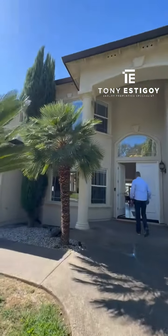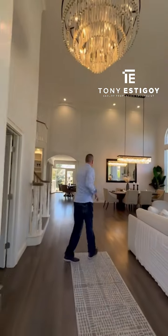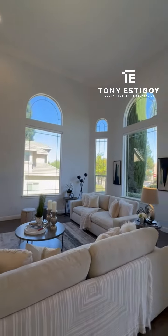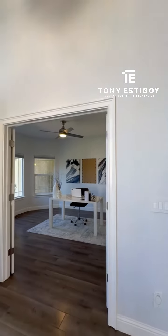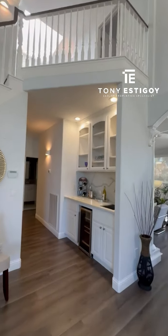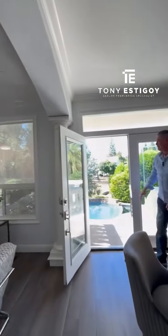And as we enter the home, you're going to find almost 3,700 square feet in this beautiful two-story, completely remodeled home with a dedicated office downstairs that can be converted into a bedroom if necessary. There's a full bath. Upstairs we have 4 bedrooms, which includes the primary. And then we go into the family room. There is a fireplace. We also have an updated kitchen that's completely remodeled.